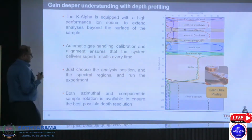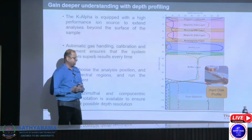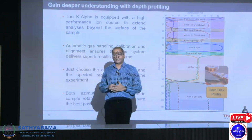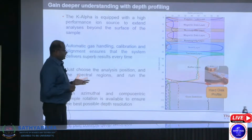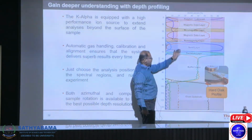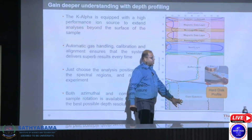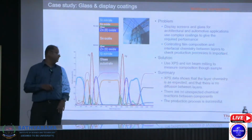Another example is the hard disk that we all carry day to day for data storage. It has a glass substrate, and on top of the glass substrate, it has multiple layers with different conductive properties and different magnetic properties. It all helps us to store data. But in the semiconductor industry, understanding the layer thickness and the interdiffusion is very important. So XPS is regularly used in these cases, where they understand the chemistry from the top surface to the glass substrate, and they also understand the interdiffusion across different layers.